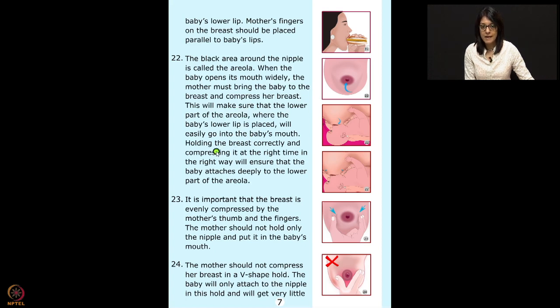Holding the breast correctly and compressing it at the right time in the right way will ensure that the baby attaches deeply to the lower part of areola. So this part is one of the most important skills.